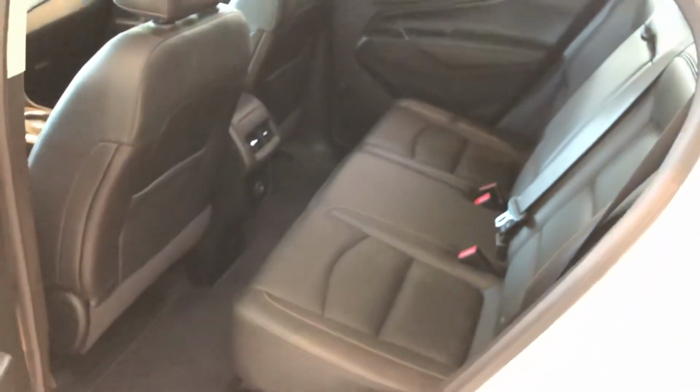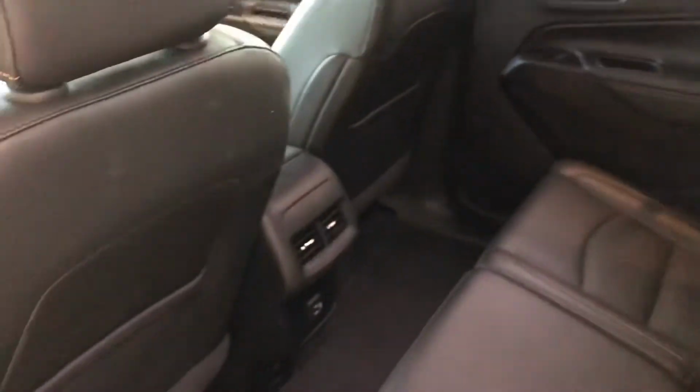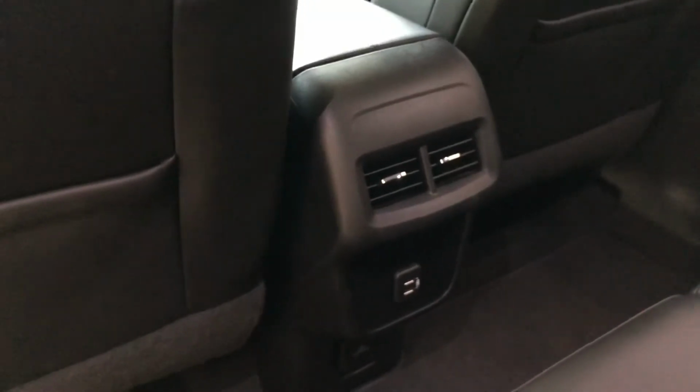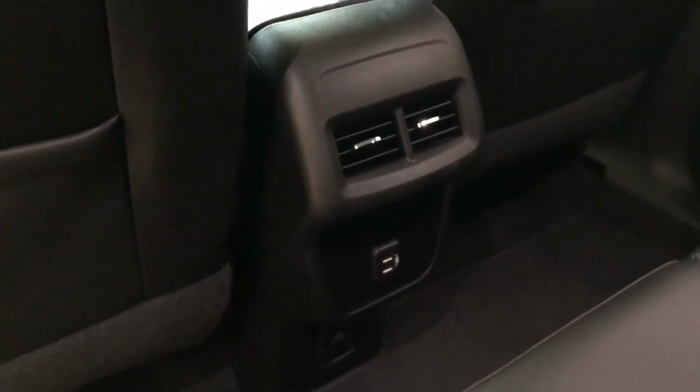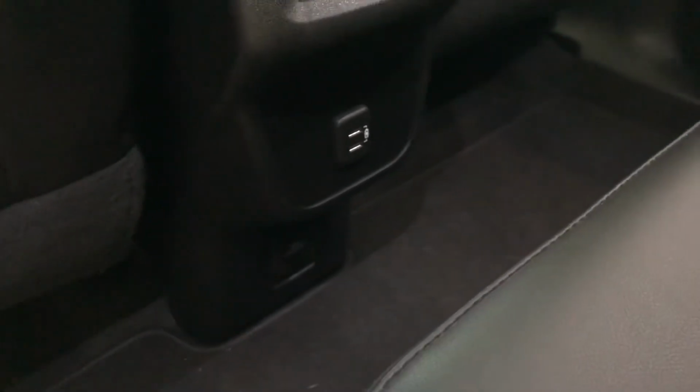In the back, you're going to notice that there's going to be plenty of room for everyone. Also, leather pointed trim, leather door panels. These seats do fold down flat and have a very nice center console. They also have rear air vents for your guests, as well as a charge port right here and a full household outlet down there. I'll see if it'll focus in down there.